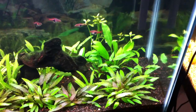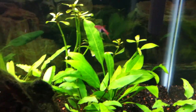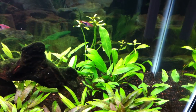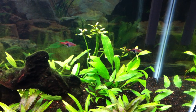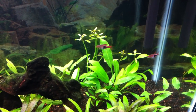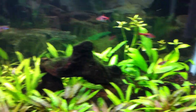So I ripped that out and put an Amazon sword in its place. There's one brown spot on one of the leaves, but overall it looks really healthy. Moved the Ludwigia a bit. It's not doing so well. I think I've moved it a few times too many, so I think I just need to leave it alone and let it get a chance to get firmly rooted.